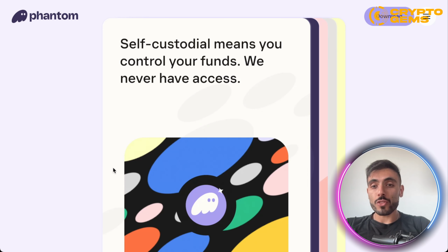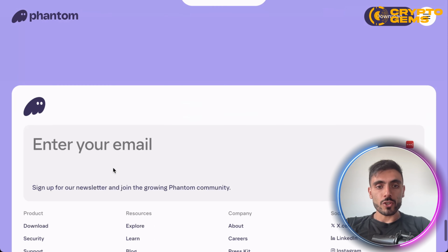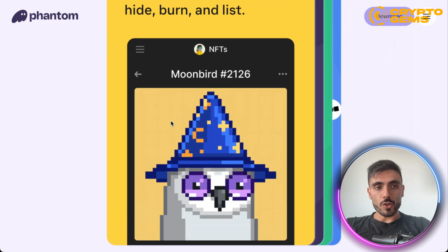You don't need third-party apps, and you can even manage your NFTs. In your Phantom Wallet, you can manage your own NFTs on both Ethereum and Solana networks and connect them even to Ethereum marketplaces and do NFT transactions.